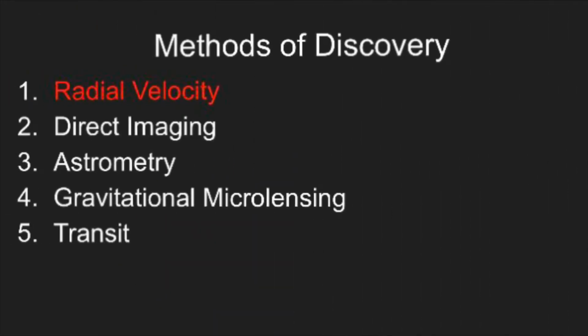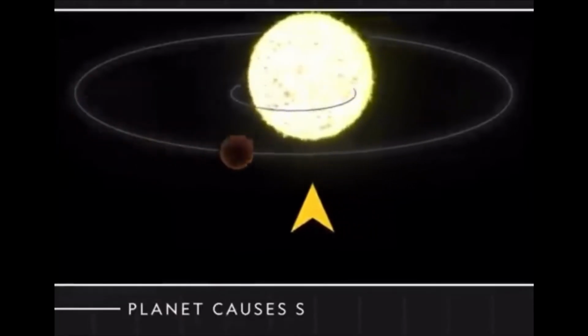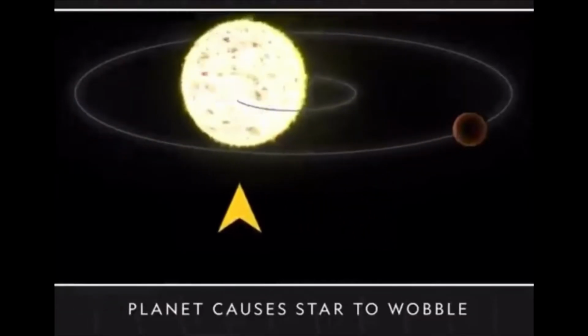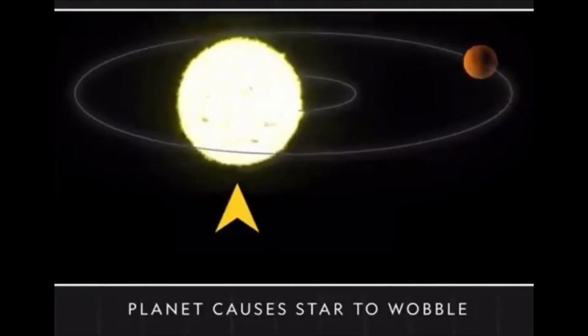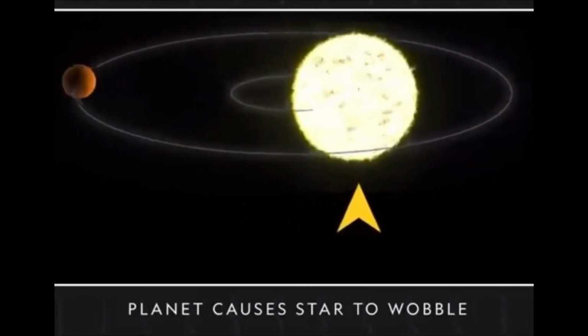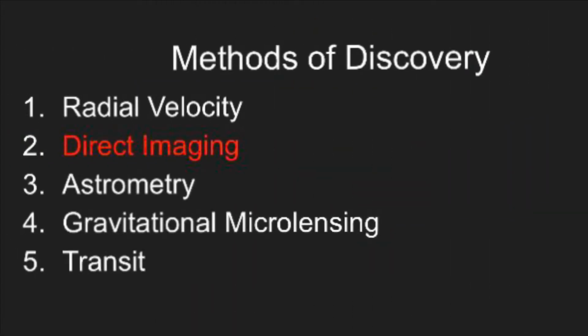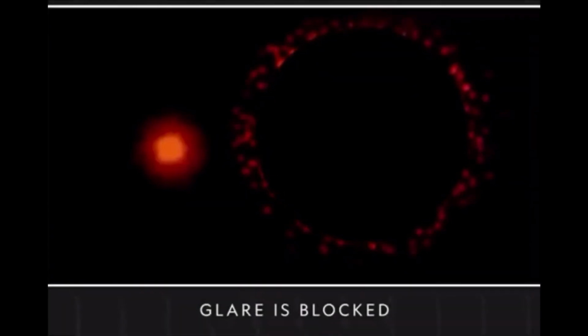There are 5 methods. The first one is radial velocity. A star that has planets doesn't orbit perfectly around its center. Therefore, from afar, this off-center orbit makes a star look like it's wobbling. Although many planets have been found this way, they have to be bigger than the size of Jupiter. The second method is direct imaging. In this case, the glare of the star is blocked by the planet.